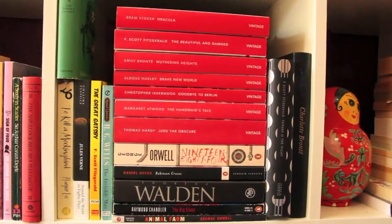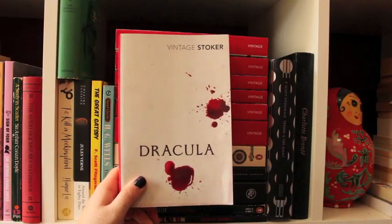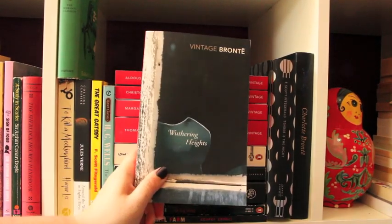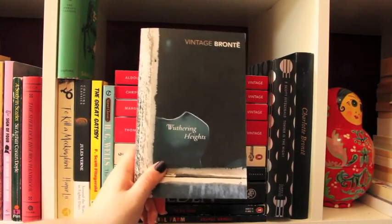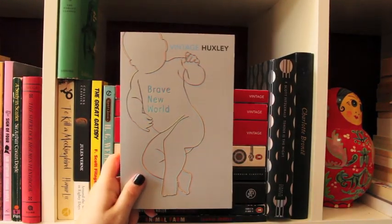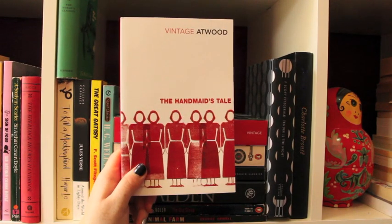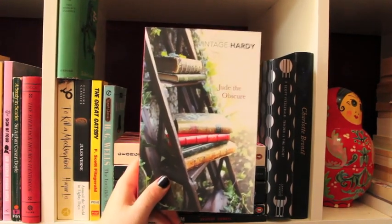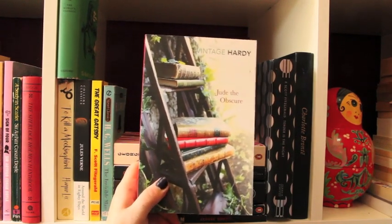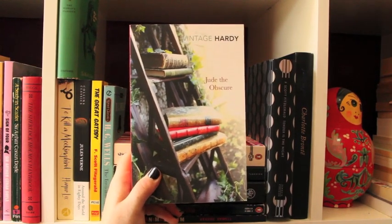In the middle, I've got my little collection of the vintage red spines, starting with Dracula, The Beautiful and the Damned by F. Scott Fitzgerald, which has another gorgeous cover, Wuthering Heights by Emily Bronte, because for some reason I own 2 copies of a book that I despise, Brave New World by Aldous Huxley, Goodbye to Berlin by Christopher Isherwood, The Handmaid's Tale by Margaret Atwood, and Jude the Obscure by Thomas Hardy, which, if I'm honest, I bought mainly because there is an episode of Sabrina the Teenage Witch in which she reads this a lot. Yeah, I'm pretty easily influenced.